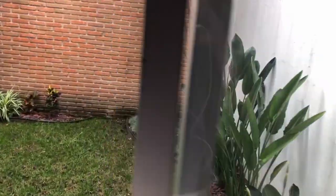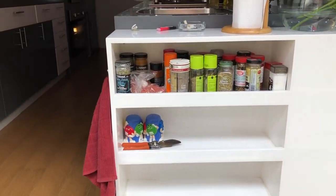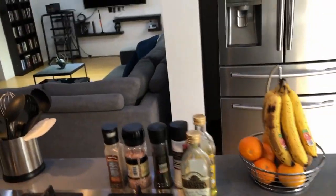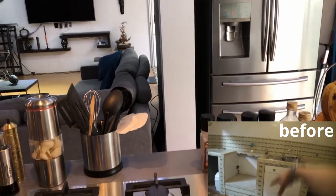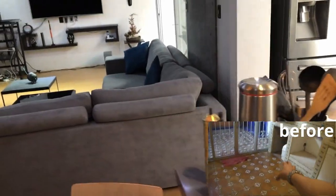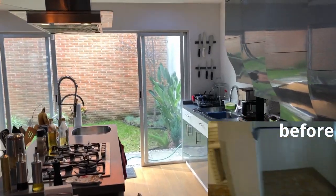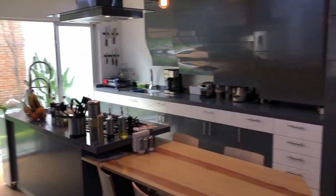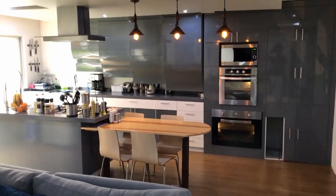Let me show you a view from this part. From here, actually, you can have a nice view. You are cooking and you're watching TV or listening to music. So it's very, very nice and very cool. So this is the kitchen, also one of our favorite parts of the house. Let me just go this way so we can have a better perspective of the space.